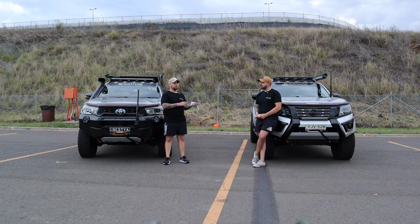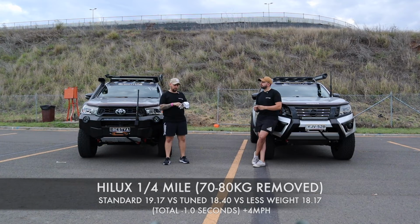Only in saying that, after the tune, we did a trip and it was loaded up to the max with everyone in it, and I did feel like it was still pulling really, really well. It might like a bit of load, that turbo's working harder. But anyway, pulling the weight out, we got it down to an 18.17. So it's pretty much a second faster. A whole second faster, from when we first started.